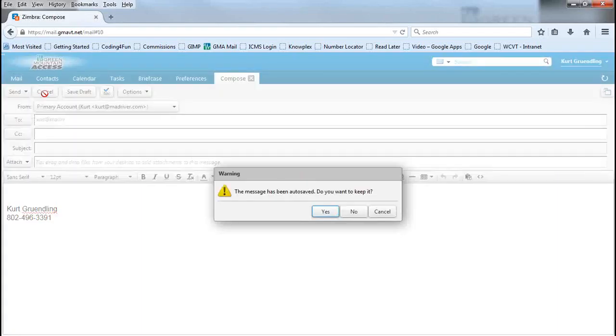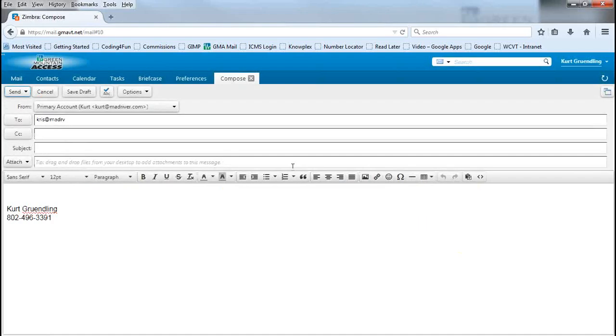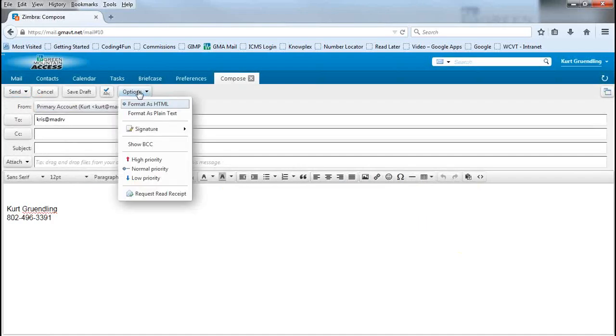What about the options up there, Kurt? I was just wondering what the options were like. The default is to format as HTML, or hypertext markup language, and that's pretty much the standard these days in email. It used to be plain text. If you switch to plain text, you lose the formatting options. The blind copy is there too.